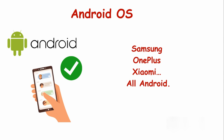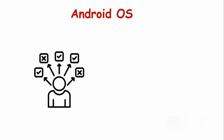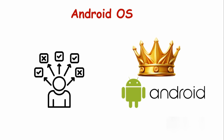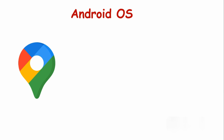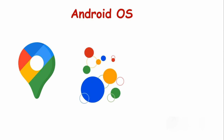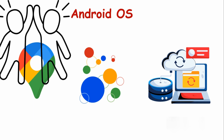But there's a trade-off. Not all phones get regular updates. Some come packed with bloatware, and apps aren't always as optimized as on iOS. Still, if you want choice and customization, Android is king. But that's not all. Android is also deeply integrated with Google's ecosystem. You've got Google Maps, Gmail, Google Assistant, and smart syncing across your devices, your photos, apps, contacts, all restored in minutes. It just works.